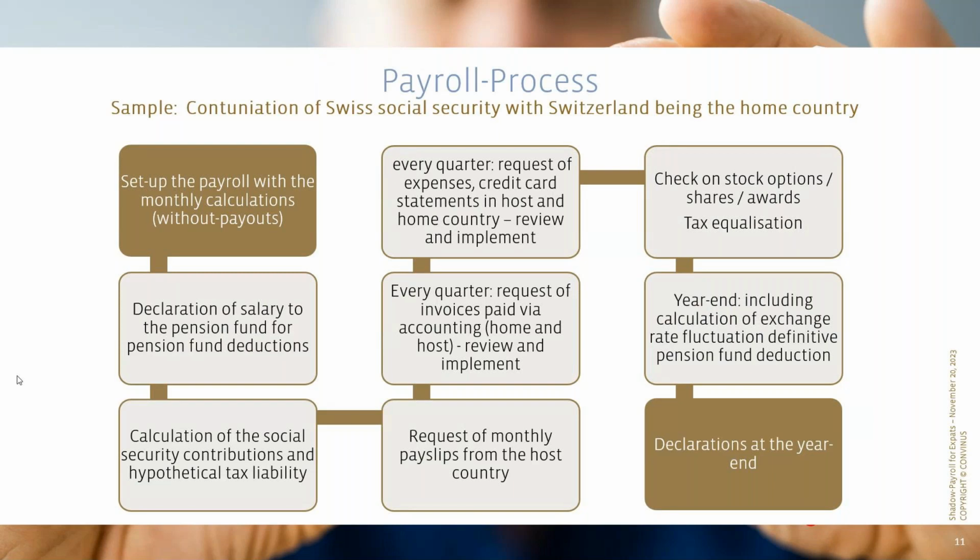Request the monthly pay slips from the host country, and the important part there is to understand the host country pay slip, so to speak, and see whether you understand each deduction or each payment on it, and then see whether that is something you have to implement in the payroll from a Swiss perspective, here from a Swiss Social Security perspective. Check on stock options, shares, awards, see whether they are vested or not vested and when they are subject to Social Security.